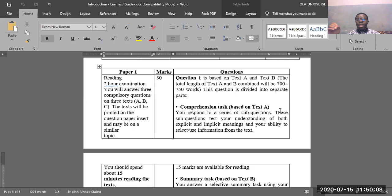The length of text A and text B combined together will be 700 to 750 words. So, this question one, we have 1A, 1B, 1C, 1D, 1E, 1F. Those are the categories that they will divide the question into. So from 1A to 1F, with 30 marks, and they are simple questions.